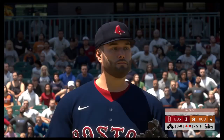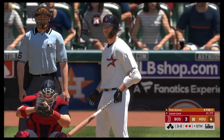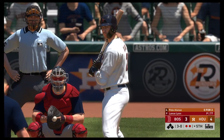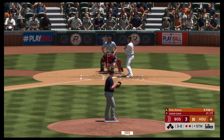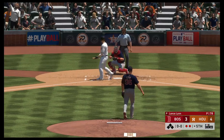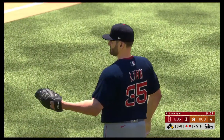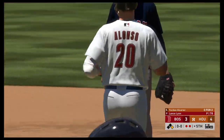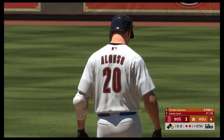Down low, and the plot thickens here. 3-0. Now with the bases empty, I think he needs to be careful not to just groove one here just because it's 3-0. He's a guy that could ambush you and loft one over the wall. Fastball too low, and that's ball four. And with the bases empty and three balls, I think they were probably just saying, hey, we're not going to compound our mistakes here. Better issue a free pass and give him something to drive. Alvarez.